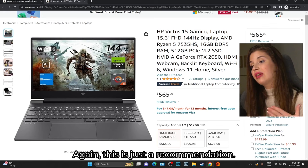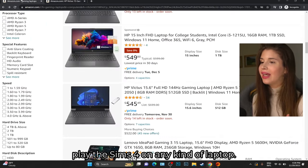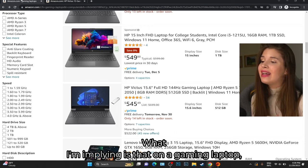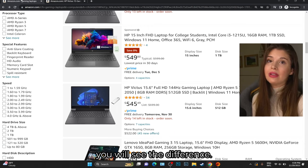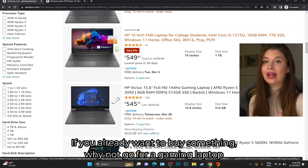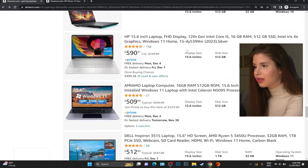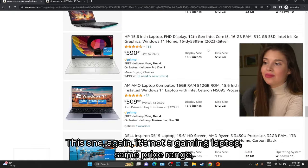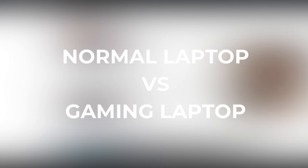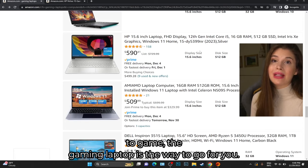Again, this is just a recommendation. I'm not saying that you cannot play The Sims 4 on any kind of laptop. What I'm implying is that on a gaming laptop, you will see the difference. If you already want to buy something, why not go for a gaming laptop if it's in the same price range? This one, again, is not a gaming laptop, same price range. Of course, it has its advantages: it's more portable and lightweight, but if you also want to game, the gaming laptop is the way to go.